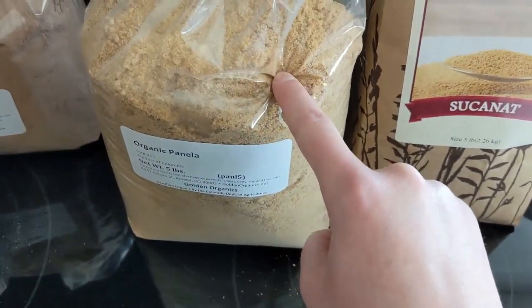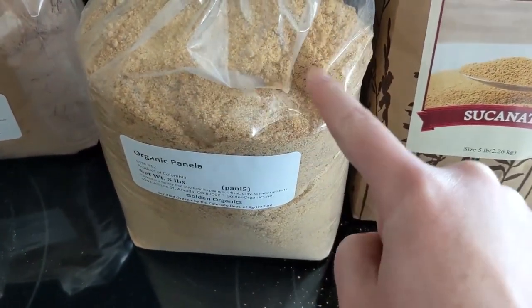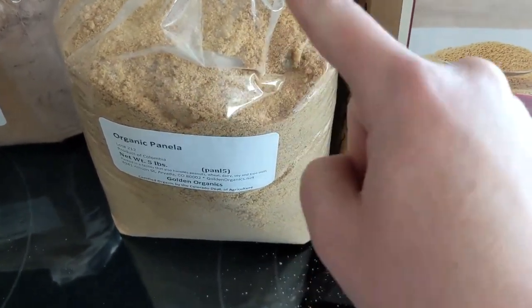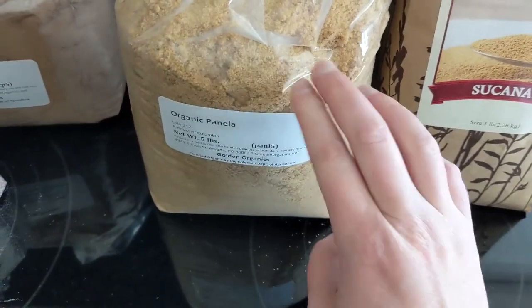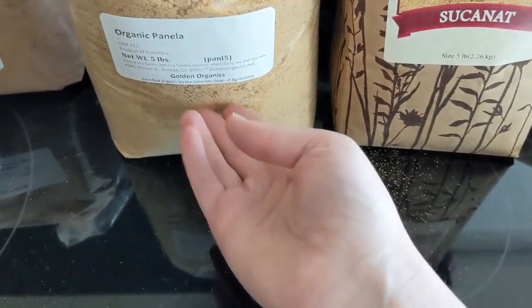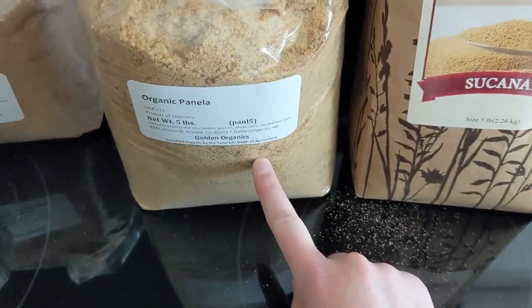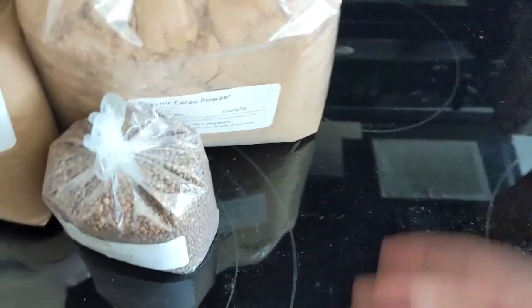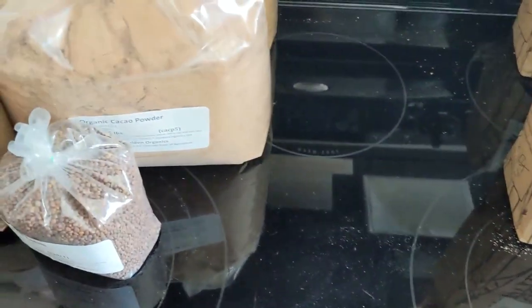Organic panela, 5 pounds of organic panela on Amazon was $72. I paid less than $15 and it was $72. So big savings here. I hope that our family really likes this and we can start to go with the more natural sugar options. So that's almost the end of our Azure haul.